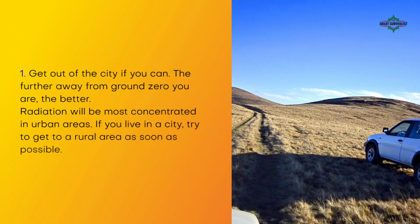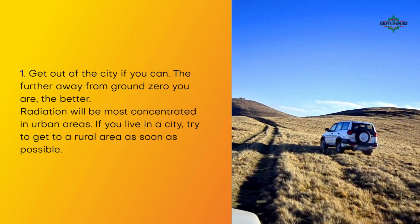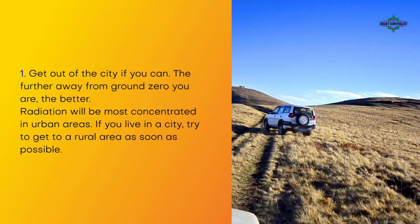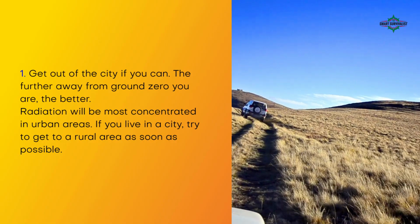1. Get out of the city if you can. The further away from ground zero you are, the better. Radiation will be most concentrated in urban areas. If you live in a city, try to get to a rural area as soon as possible.